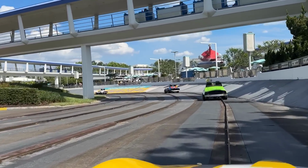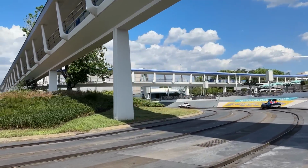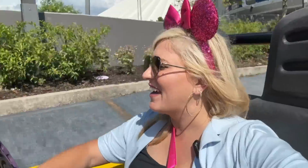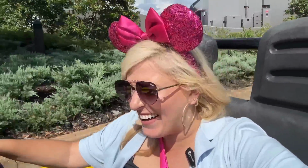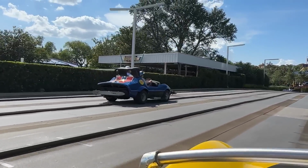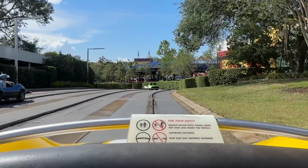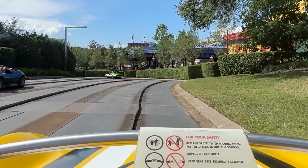Oh, no. None of them tries to. This kid and I are equally good at driving these cars. I don't know what that says about me. I promise I can drive a real car better than this.